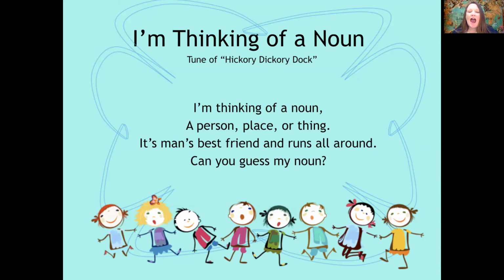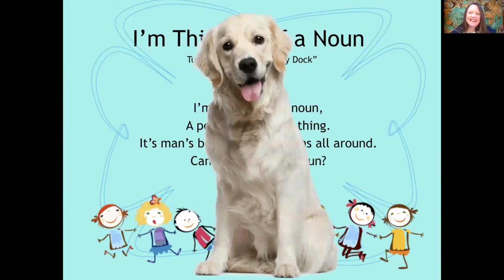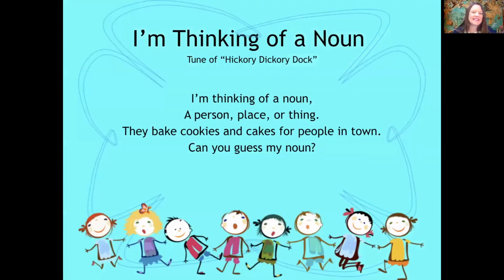Next. I'm thinking of a noun. A person, place, or thing. It's man's best friend and runs all around. Can you guess my noun? Dog, that is it. Oh, look. Such a cute dog. I think there's one more. This is it. Oh, and by the way, what was a dog? Was it a person, a place, or a thing?